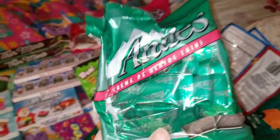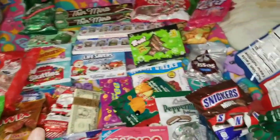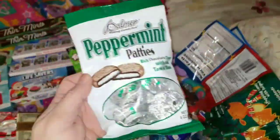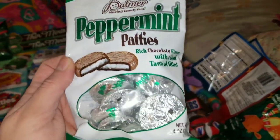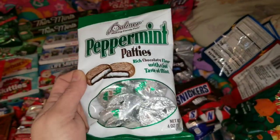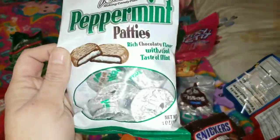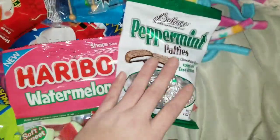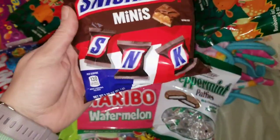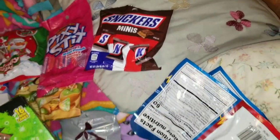This is another thing we constantly purchase when it is Christmas. So those are great to put in stockings as well. And these are by Palmer. And these are the peppermint patties, you guys. These are good too. These are really good. I don't know which ones I would prefer between the thin mints and the peppermint patties because they kind of taste the same, but those were really cute and they're individually wrapped. I grabbed a bag of the Snicker Minis too because, you know, chocolate.